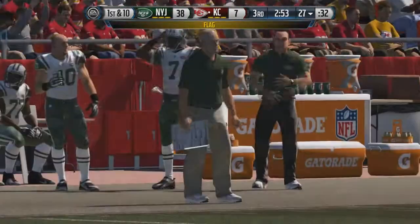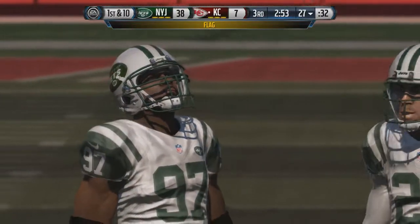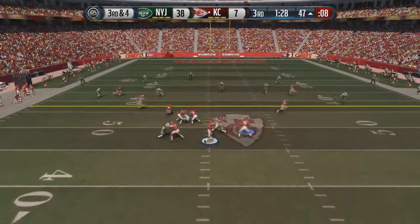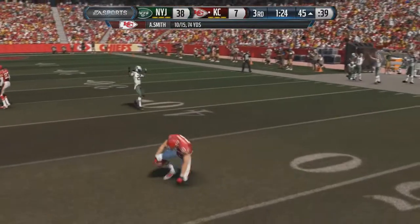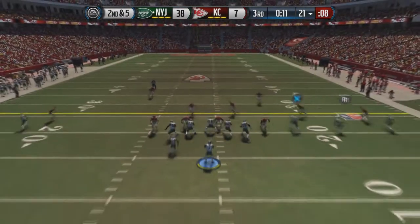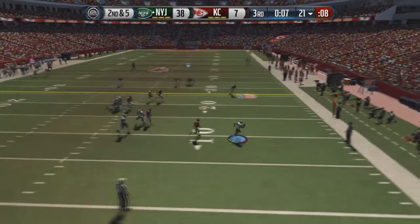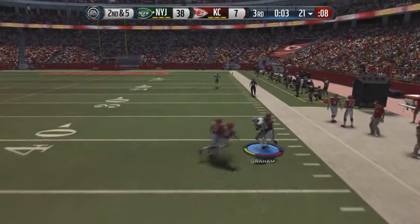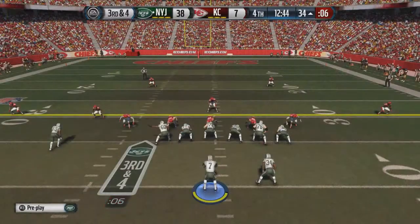Handoff to McKnight, and he is brought down, but there will be another face mask penalty on the play, so they advance the ball 15 yards. Now 3rd and 4. Alex Smith takes a snap, throws to the outside, caught by Anthony Fasano, and he is immediately brought down short of the first down marker, so they punt the ball back to the Jets. Now already up 38-7. Geno Smith takes the snap, rolls out to his right side. Smith looking downfield, finally lets it go, and he's got a wide open TJ Graham, and Graham is into Chiefs territory and has an easy first down on that play.